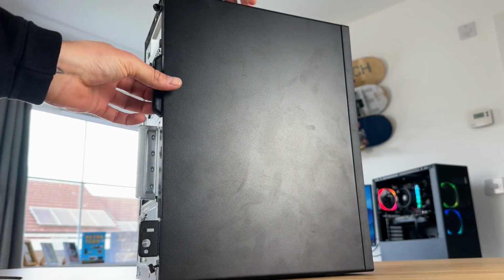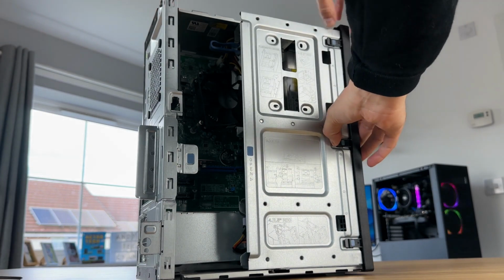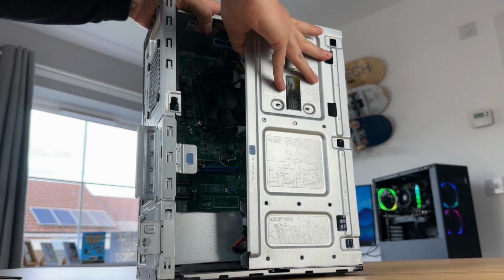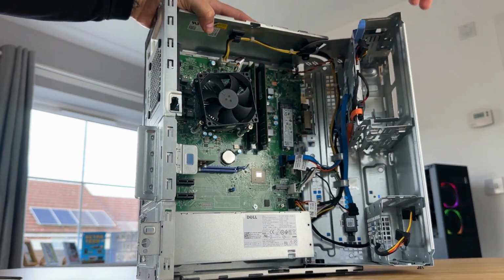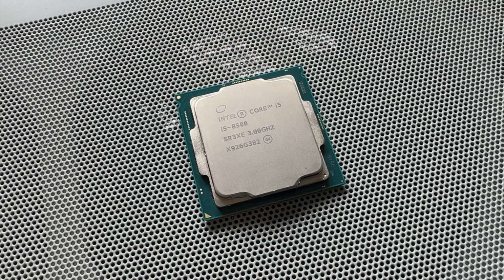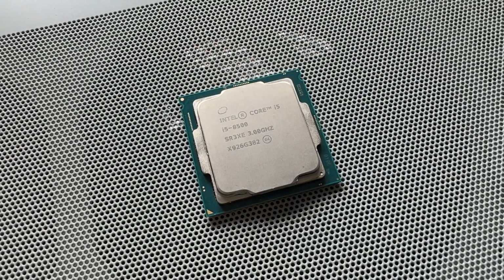Now I've dropped the bomb already. Yes, it has got a 6-core CPU, an i5-8500 to be precise. Now this is a really capable little chip even in 2023, 5 years after its launch. It leaps above the previous 6th and 7th generation of quite honestly weak Intel i5 CPUs. It sports 6 cores, 6 threads. Yes, Intel were playing catch up with AMD at this time. It has a base clock of 3 GHz with an all-core boost of 3.8 GHz. The TDP is 65 watt and it's based on the 14nm process.